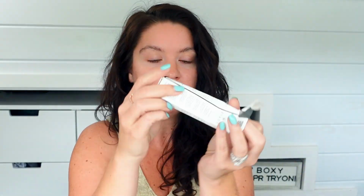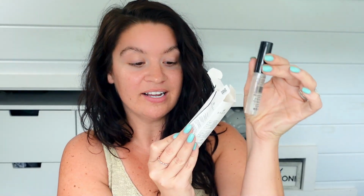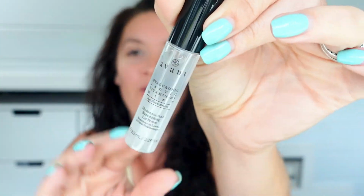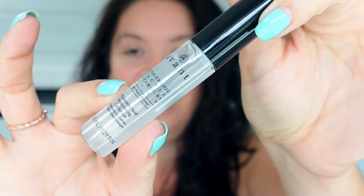Ooh, Avant. The box got crushed, but what are you? Hyaluronic Acid Replenishing Lip Serum. Oh, this is totally up my alley. I love a good lip serum. $122 for this? What? Whoa. Okay, well, we'll try this too.